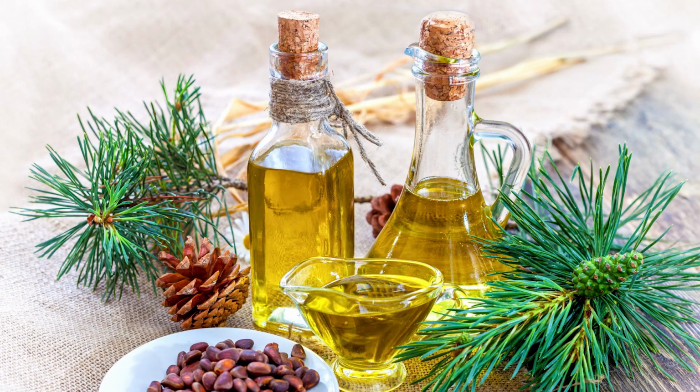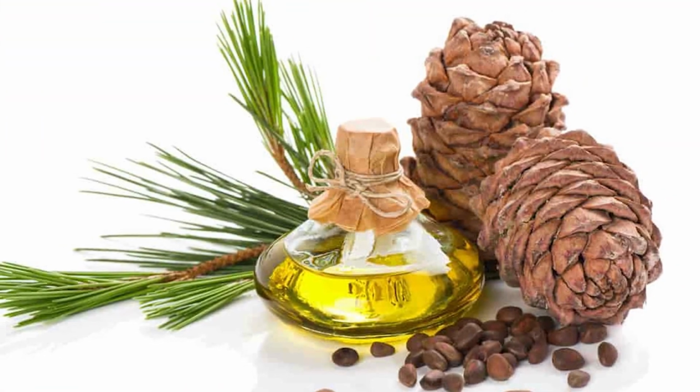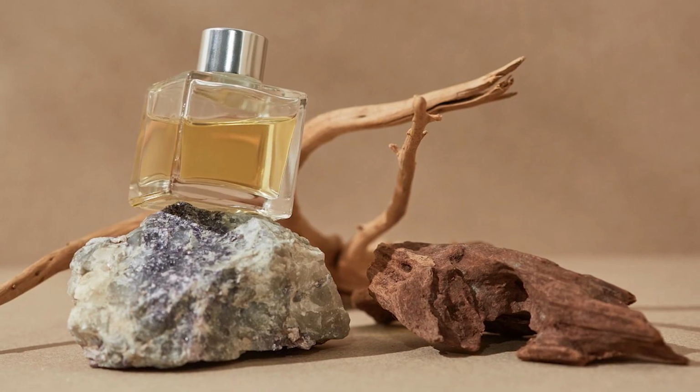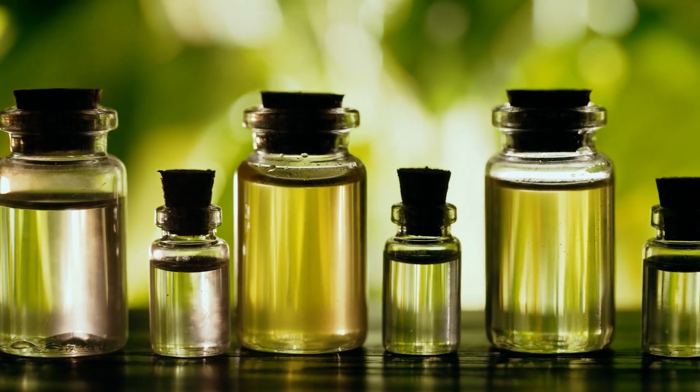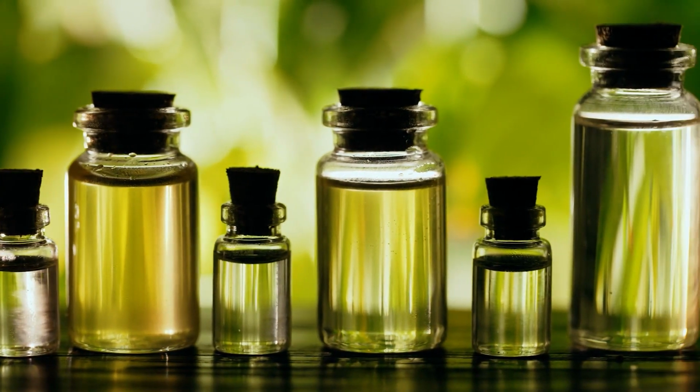Sandalwood, cedarwood, patchouli, and musk are all common notes found in fragrances that are designed to evoke the image of old money. Sandalwood has a warm and woody scent, while cedarwood has a fresh and clean aroma. Patchouli is earthy and musky, while musk has a deep, animalistic scent. The combination of these notes can create a complex and nuanced fragrance that exudes power and refinement.